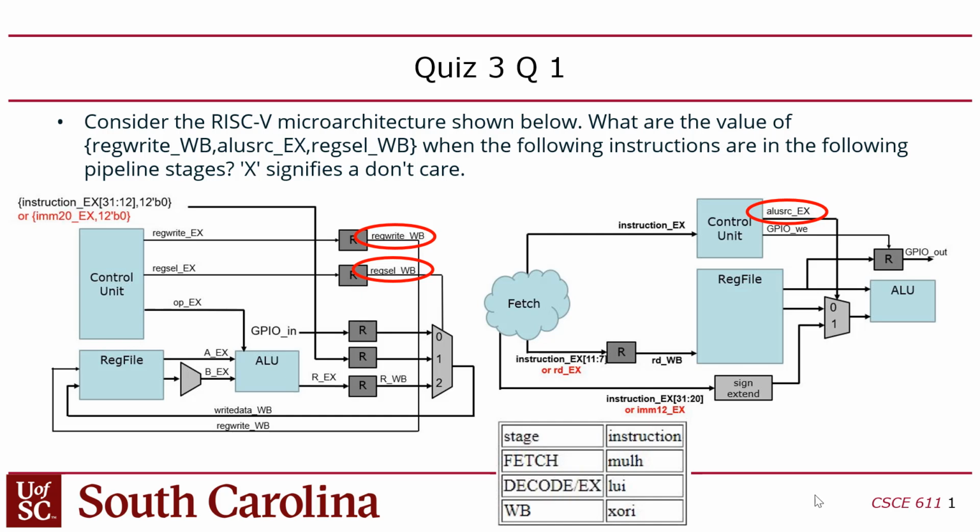So we've got 3 stages, so there's 3 instructions being executed in parallel. In fetch, we have a MULH, multiply high, in decode EX, we've got an LUI, and in write back, we've got an XORI. And the question says, what's going on with reg-write in the write back stage? So we have to look at what instruction is in the write back stage, and that's an XORI. Should we be writing a register for an XORI? The answer is yes, because XORI writes a register. So that should be a 1.